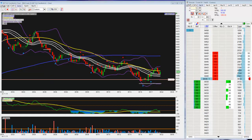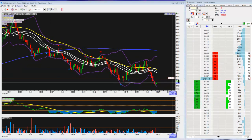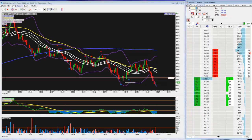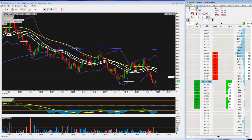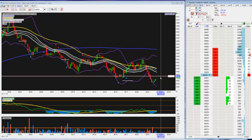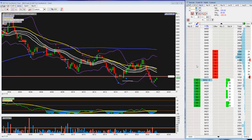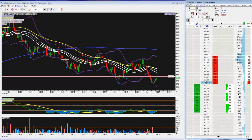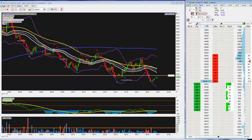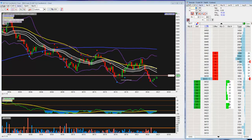All right, I'm going to pause here. Let's see what happens. Okay, we made it through 3. It's a rough trading day for me. That's good enough. I flattened the position, closing out all trades.